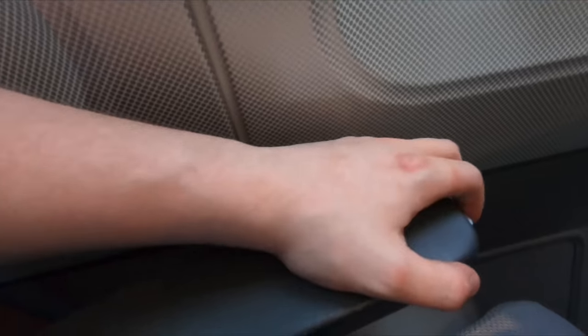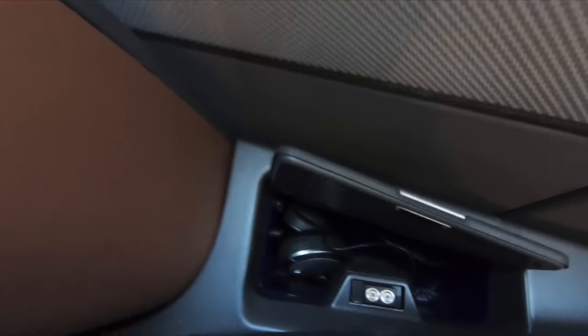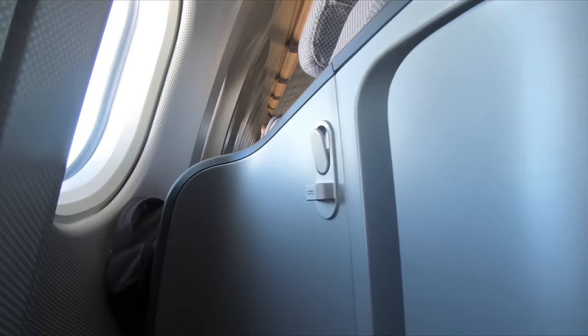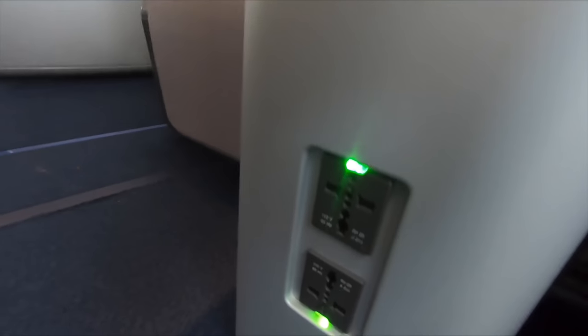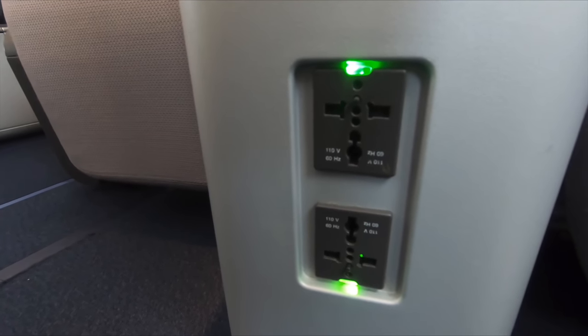There isn't, however, a great amount of storage. There's a little pocket that you might miss down the side of the seat, just here. However, these seats do feature something I've not seen on any other airline, a glasses holder, just here. Finally, there is a universal power point available for each passenger, but no USB charging.